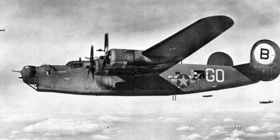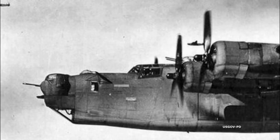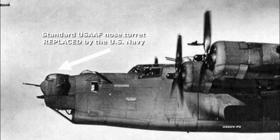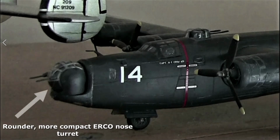In 1942, the Navy needed an anti-shipping platform. As a stopgap measure, they received an allocation of B-24Ds with the blessing of a reluctant U.S. Army Air Force in 1942. The 8 Browning 50 caliber machine guns were retained, and specialized equipment for naval operations was added to the aircraft, including new Erco gun turrets, where the nose turret was rounder and more compact than that of the Army version.